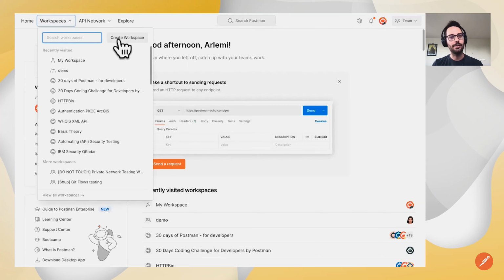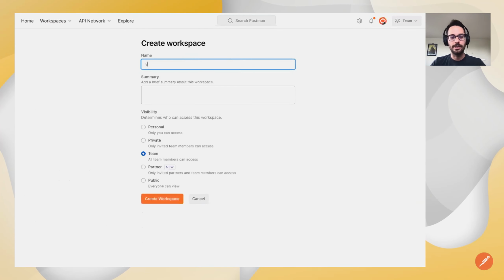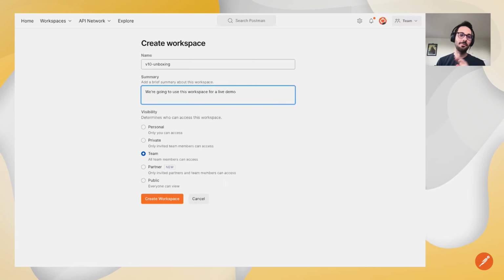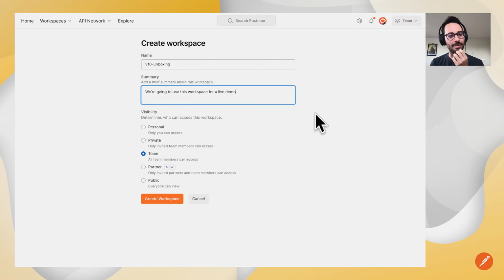So let's go ahead and create a new workspace for this demo, and I'll call it v10 unboxing. We are going to use this workspace for a live demo. And this is a live demo. Something may go wrong. Hopefully nothing does, but if it does, we'll try to recover from it.